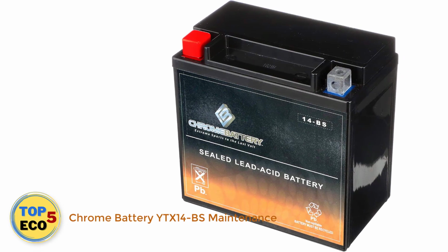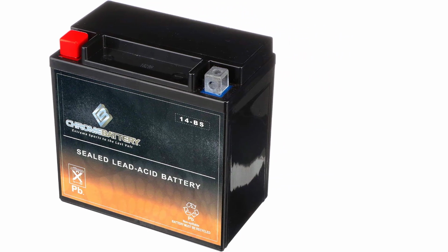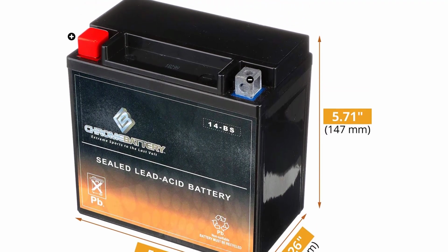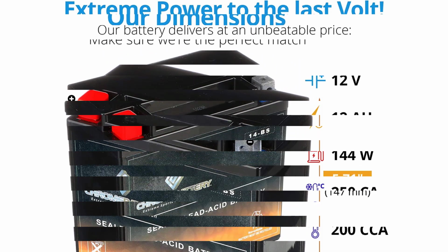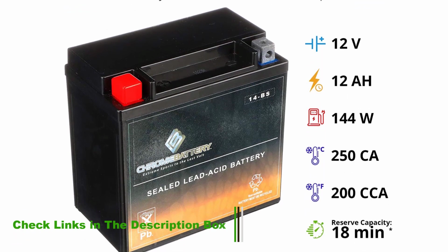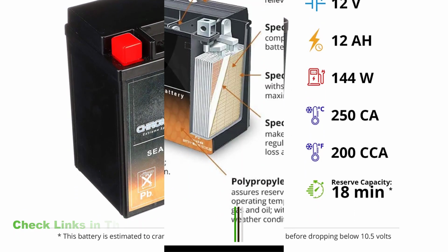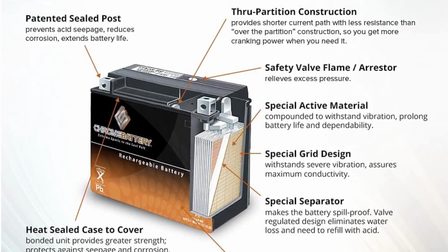Number 2. Chrome Battery YTX14BS Maintenance. This ATV battery is advertised as being maintenance-free, which is always a good place to start with a review. You don't want to buy a battery that requires loads of maintenance, as this takes up time, and means you're constantly worrying about it. The secret to this lack of maintenance comes in the form of absorbed glass mat technology. Essentially, this means that the battery acid is safely absorbed by special plates, which prevents corrosion. This makes it a spill-proof battery as well, which ultimately leads to extended battery life.